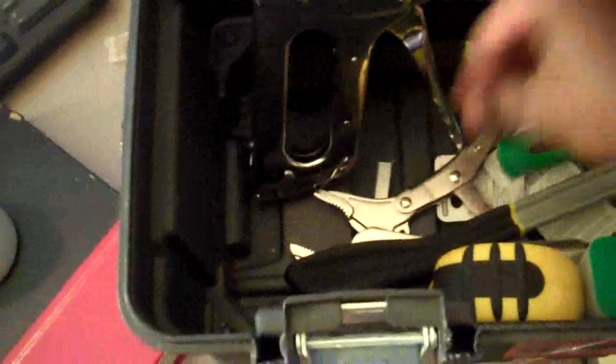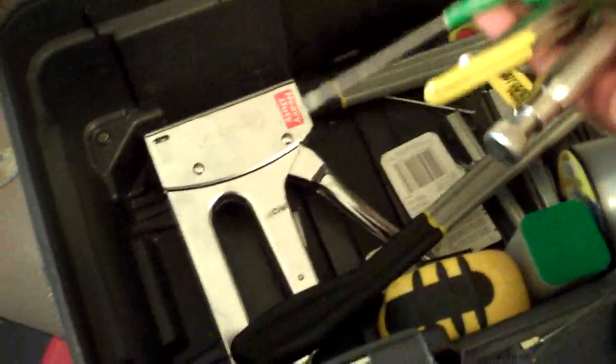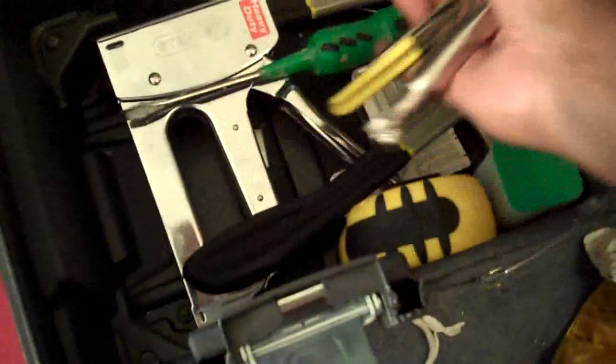This is probably one of the few tools I've actually used to tear down some drywall and some other things. Okay, I have a staple gun in here, which has already been useful. I've been able to help out a friend with a project. Some of those other things may not be as important. You definitely want to have some type of screwdrivers or whatever. I actually have a kit for that.